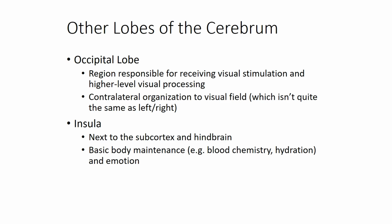There is also the insular lobe that you can't see from the surface. It's right next to the subcortex and hindbrain, which will be topics covered in other videos. And as mentioned in the overview, the insular lobe is involved in more basic body maintenance, things like monitoring blood chemistry, how hydrated you are, your respiration, that sort of thing, and also seems to be connected to emotional responses, maybe related to more basic survival instincts that developed in humans as a species.